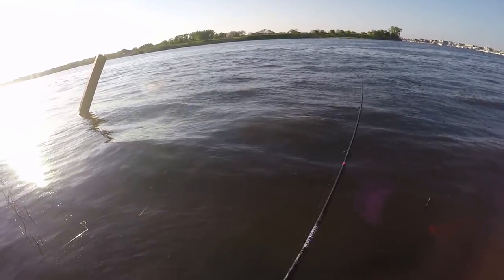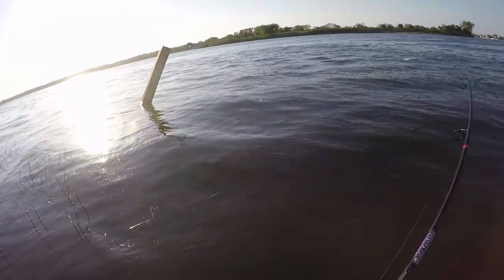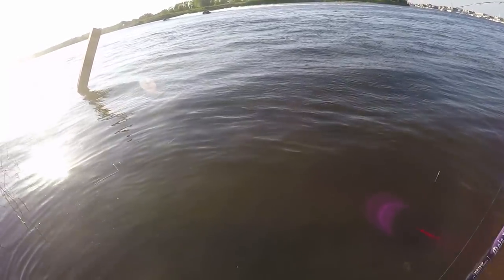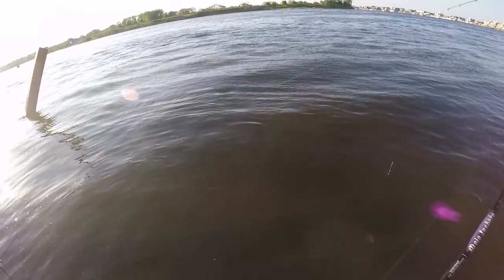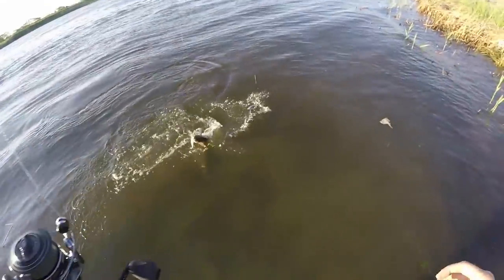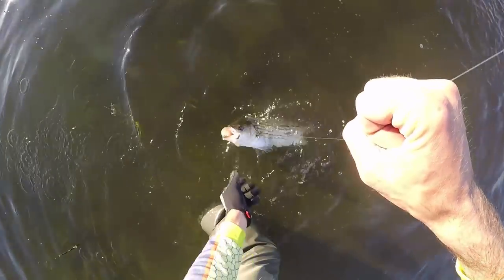Whoa, that's something a little better. No, he's going right for this piling. Okay. Stay on there. It's not even that big. Bigger. Still a rat.